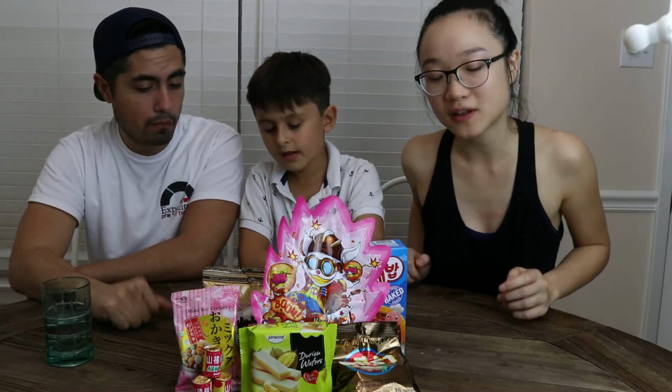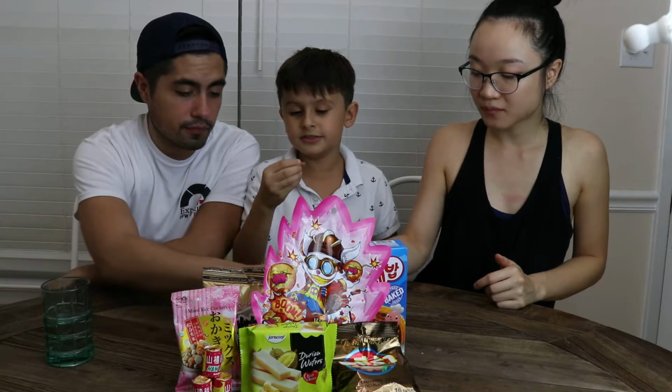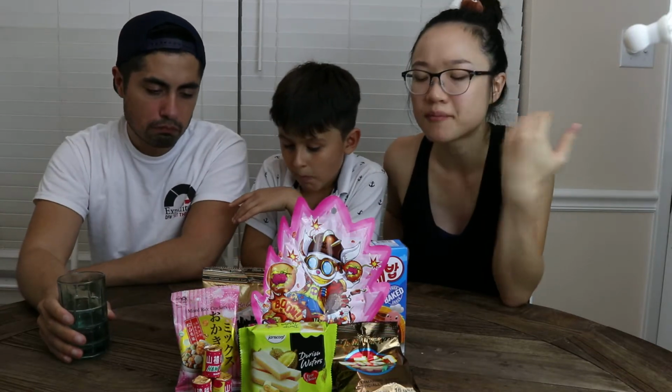All right. So our last candies are these hard tamarind candies from Thailand. Let's begin. Does look like a regular hard candy. Definitely tamarind. This is very nice. This is really good. Tastes like tamarind. Not too sweet. It's perfect for a little after lunch treat.